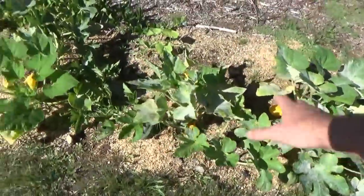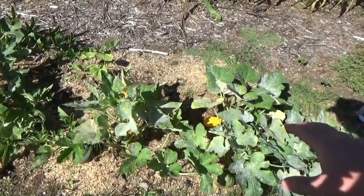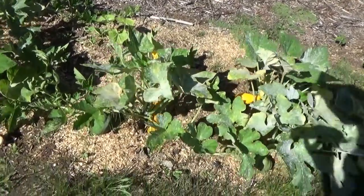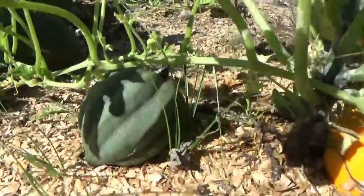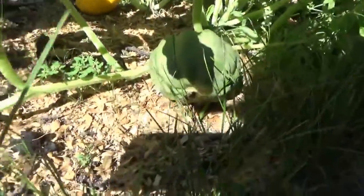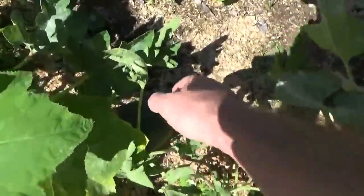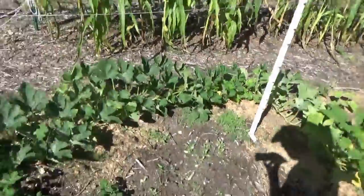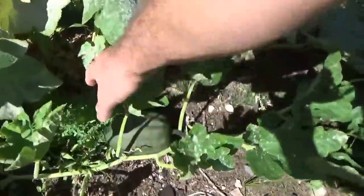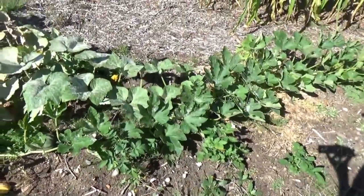The powdery mildew is bad because there is no break in the moisture here. Besides a cat in our garden, we have acorn squash starting to bear heavily all over the garden. And there's a big one. And there's another one. So the acorn squash is starting to grow very well. We're getting a bunch of them this year, and that's a bonus because we didn't have much of that at all last year.